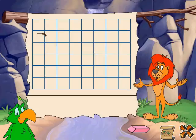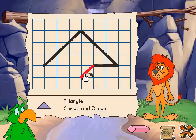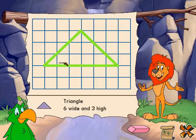I could really use your help with making some more sails. Let's make a sail that is shaped like a triangle and is 6 squares wide and 3 squares high. A boat with that sail would go really fast. We'll need that sail when the boat leaves, but for now, the sailmaker machine will keep it safe.